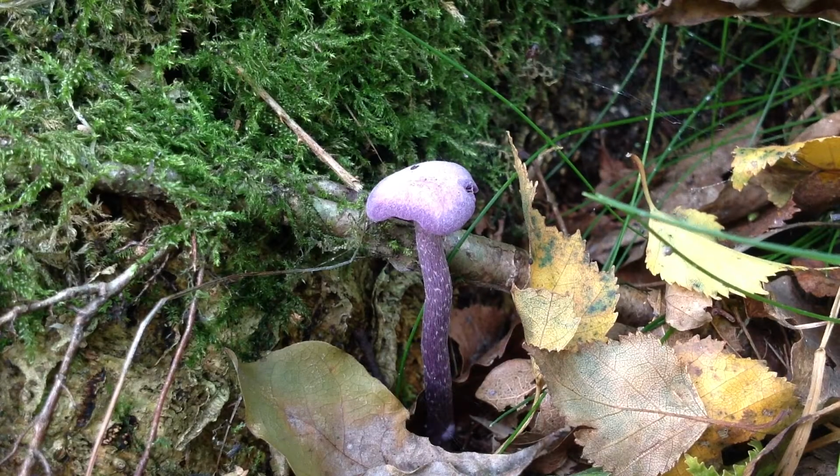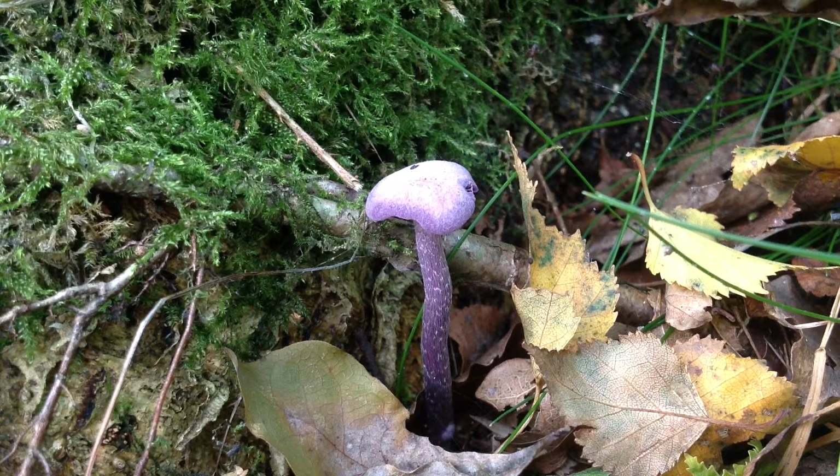So I'm really excited about this one. I'd never seen this one before today. I found it this morning, so I've done a bit of research on it, and it's called the Amethyst Deceiver. Now the Latin name is Laccaria amethystina, and as you can see, it's bright purple, like the cap is basically glowing. It's got this light kind of emanating from it.